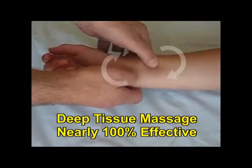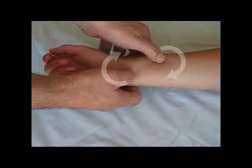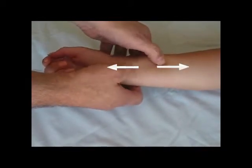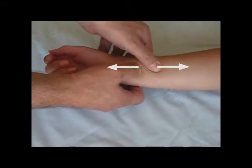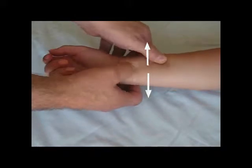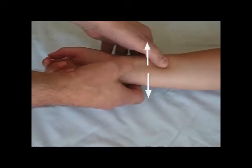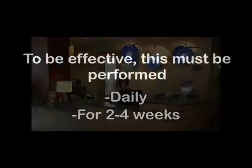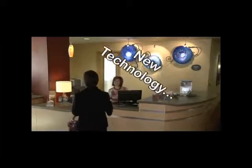But this isn't your ordinary massage. Pressures are directed outward from your wrist with every circular motion. The longitudinal component of this motion drains fluid away from the carpal tunnel, while the lateral component of this motion breaks the adhesions around tendons. Most importantly, to be effective, this deep tissue massage must be performed daily and for 2 to 4 weeks, otherwise it won't alleviate symptoms.